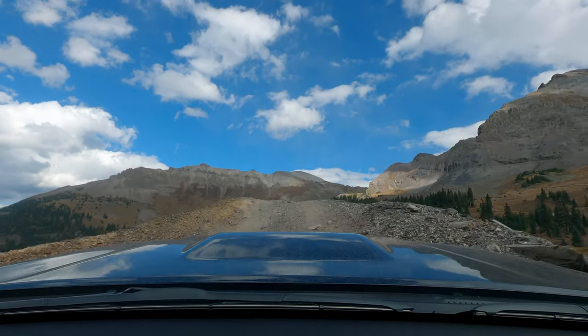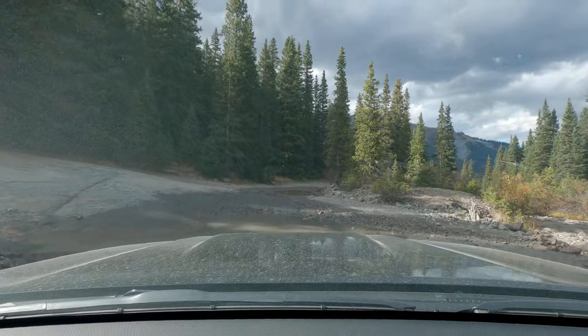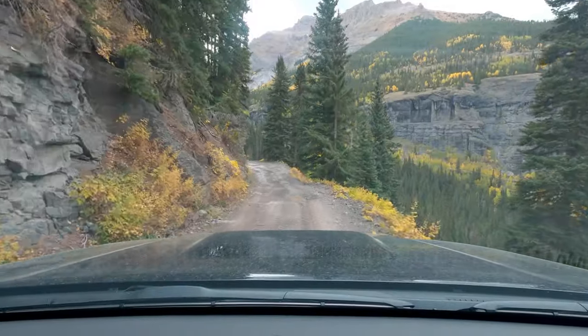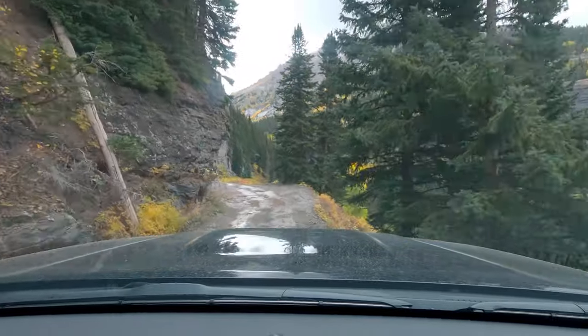There were parts that definitely pushed my 4Runner, and in truth, I was probably one of the least capable vehicles I saw on those trails. And if you want my honest assessment, I probably won't be doing any of those passes again without modifications to my truck. Stay safe out there.